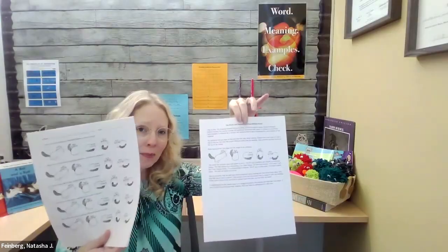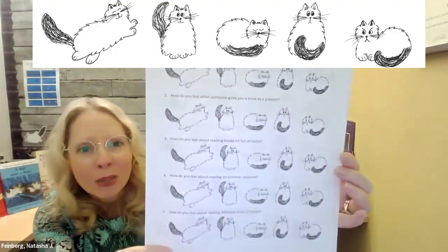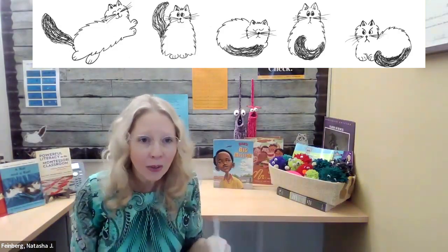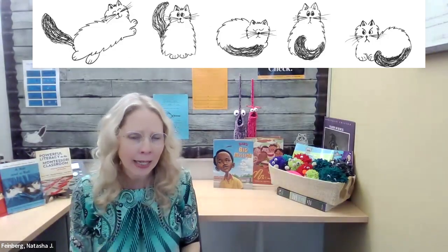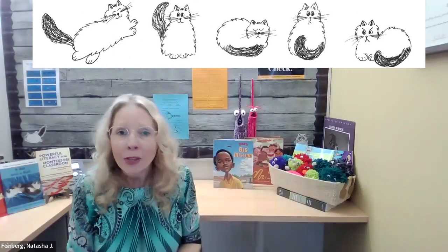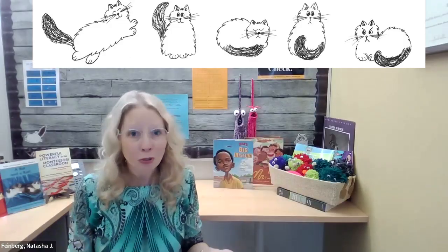The link will bring you to a page of directions and then a student package that you print out. You'll see that I have used Pickle and Pumpkin here to give us a whole range of expressions and how students might feel about reading. Now, a reading attitude survey is often given at the beginning of the year to collect some qualitative data about your students and their current perception of reading, how they feel when they're reading outside of school, how they feel when they're reading during school.